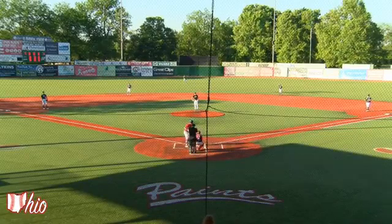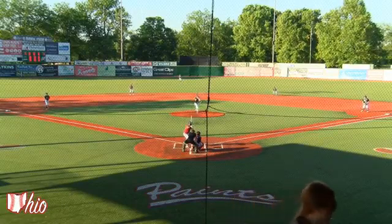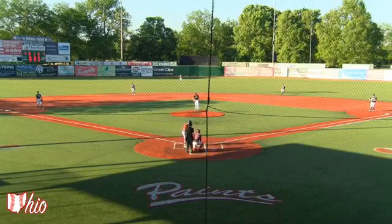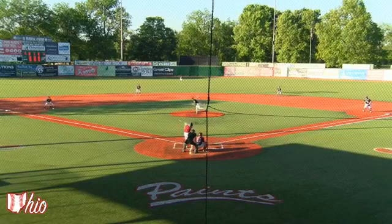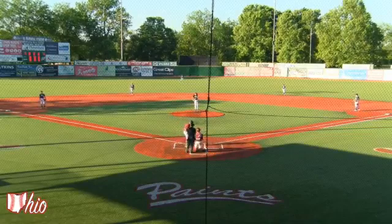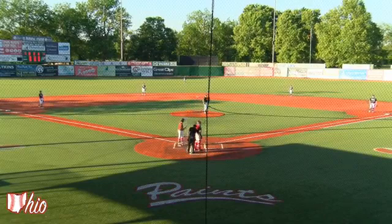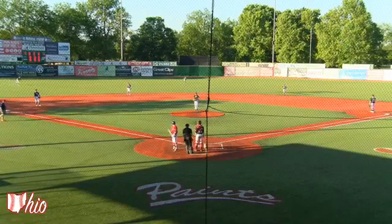First one up for the Cyclones is going to be Ian Salters, right-handed batter, left-handed pitcher. First pitch is a called strike. Next pitch, swing and a miss, bit inside. Got the batter to bite on that one. Next pitch, foul ball right over the Cyclones dugout. First base coach going to run down and pick that one up.